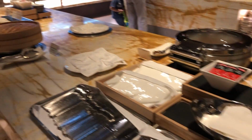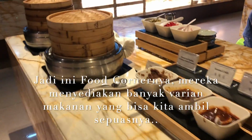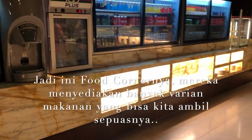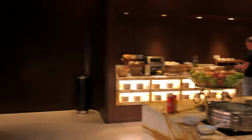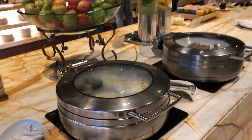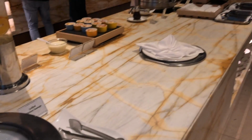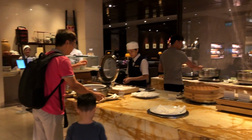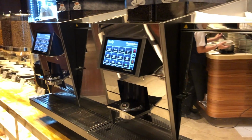I'll take you around later. So this is the food corner and this is dim sum. They have a lot of choices as well as a lot of beverages. We can just take everything here, and other food like eggs and sausages, and this is how the food corner looks. They also have a lot of chefs. This is the coffee making machine.